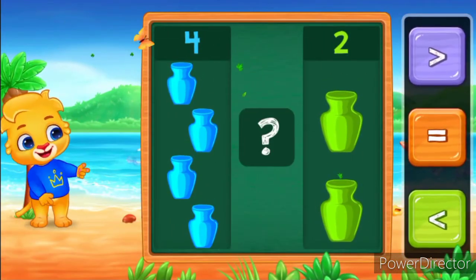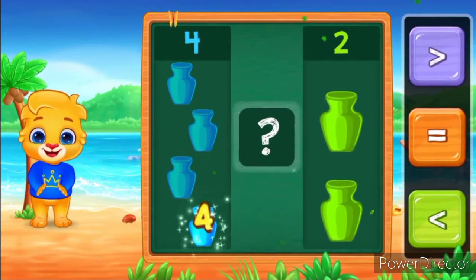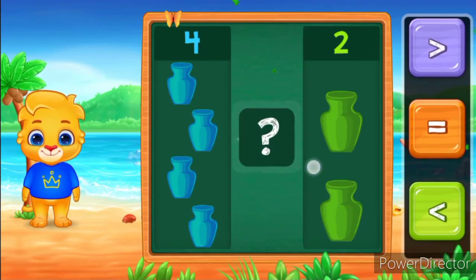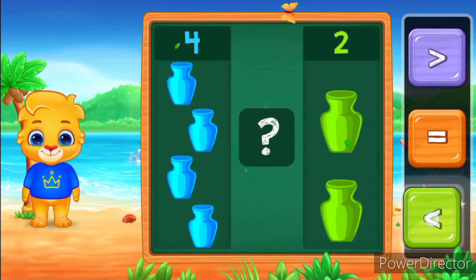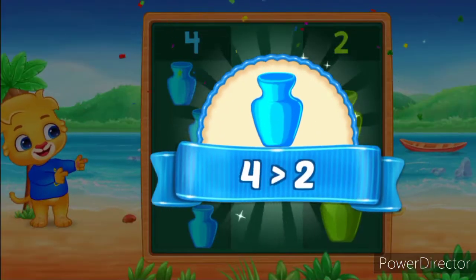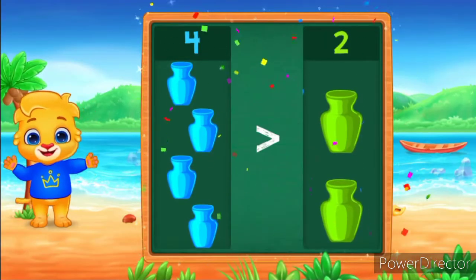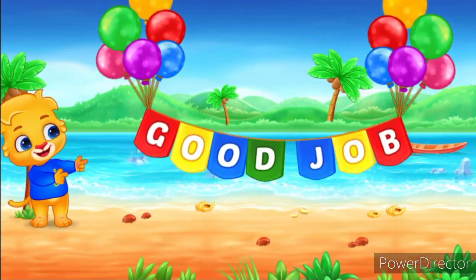Pots. 1, 2, 3, 4. 1, 2. Less than. Less than. Greater than. 4 is greater than 2. Good job!